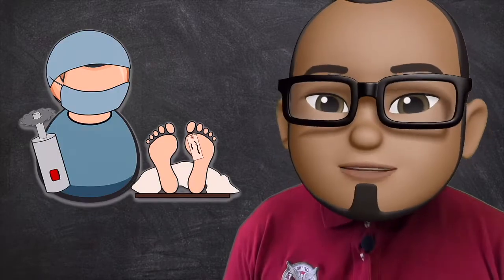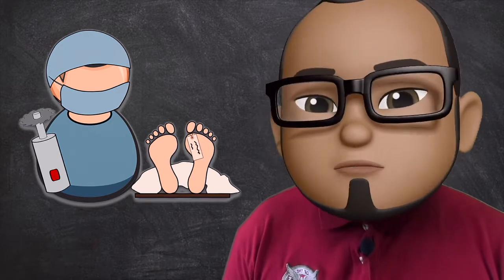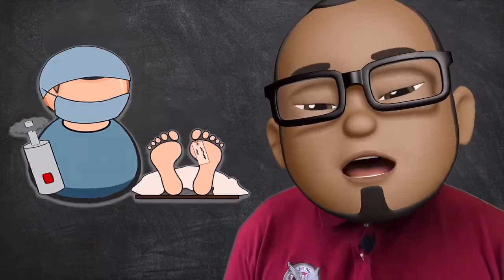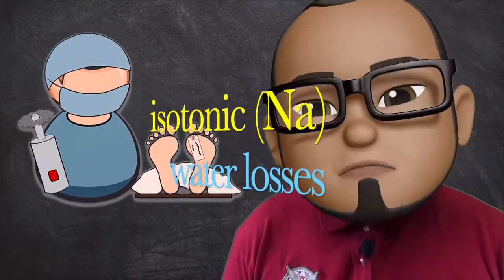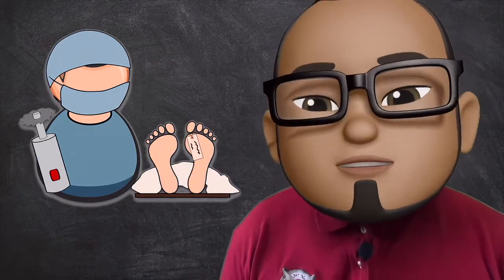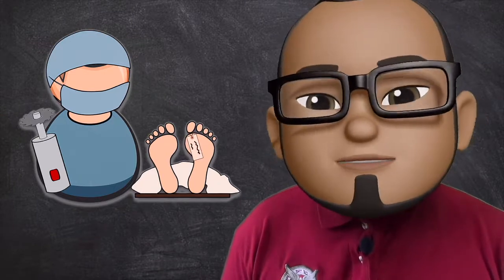NPO prior to surgery is different. In the first place, these patients will require more than maintenance because of the anticipated and even ongoing significant isotonic and insensible losses, like blood and GI secretions, that will be incurred during the surgery. Definitely, putting them on just IV maintenance rate is wrong.